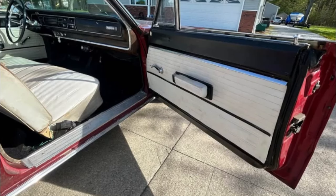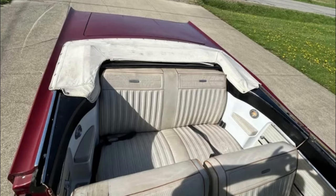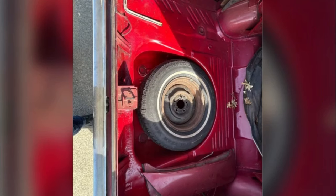The body is structurally sound, with solid trunk pan and floors, but the car needs a new convertible top to complete its restoration. This car drives well and is a strong contender for anyone interested in a classic convertible muscle car. Offers and trades may be considered, but the seller requests no junk or non-serious offers.